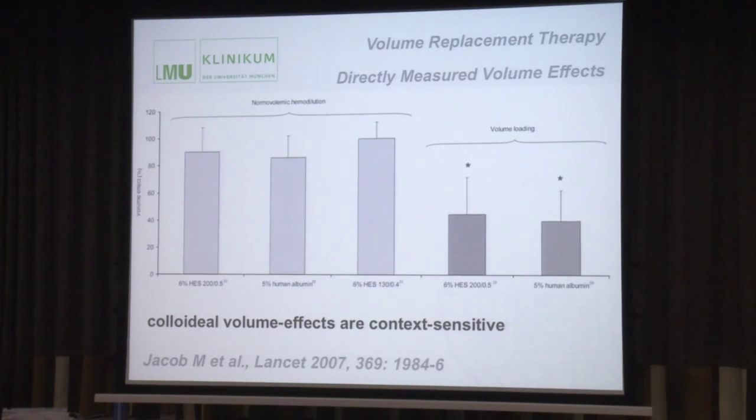Once again, the overview I showed you before: crystalloids in the bleeding patient do not work in that way we hope for in a human patient in the hospital, at least as I hope. And if you're choosing a colloid, then they work only if they are indicated. If the patient is bleeding, then the volume effect is between 80 and 100%. If it's not indicated, then there is a large scatter and the mean volume effect is around 40%.